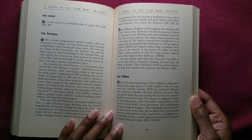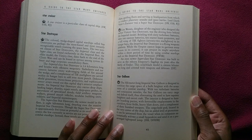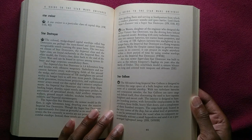An even newer superclass Star Destroyer was built to serve as the reborn Emperor's flagship 6 years after the Battle of Endor. This solid black model is 16 kilometers long and covered with weapons and defense.